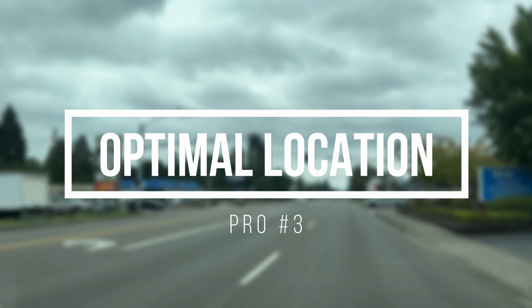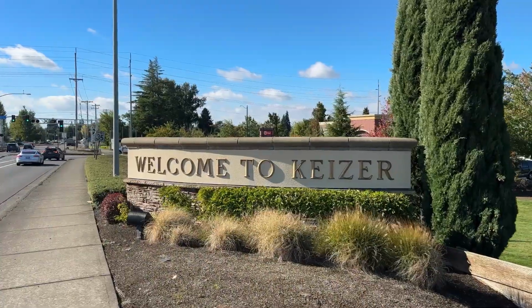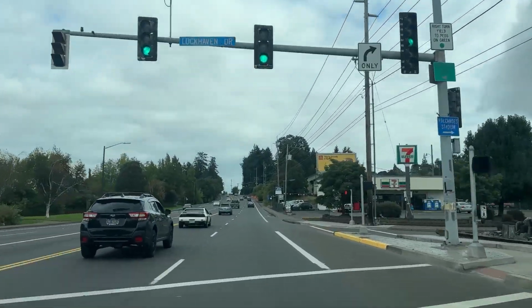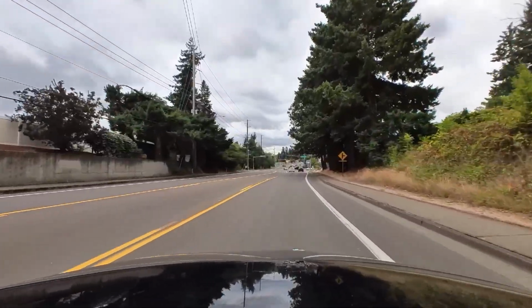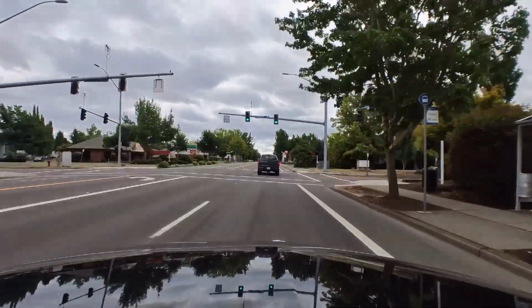The next pro on our list is that Inland Shores is located in a very optimal location. As we looked at on the map earlier, Inland Shores is located in Keizer, which is north of Salem. Keizer is really great for my friends who need to rely on the I-5 corridor to get up to Portland or down to Corvallis or beyond. And what I'm finding recently is that more and more people who have the flexibility to work remote or work remote part-time, and their office is in Portland, are moving into Keizer, sometimes Salem, but more often Keizer, because it is so convenient and so much cheaper than buying a home in Portland.